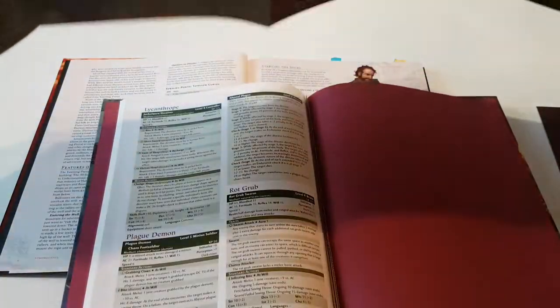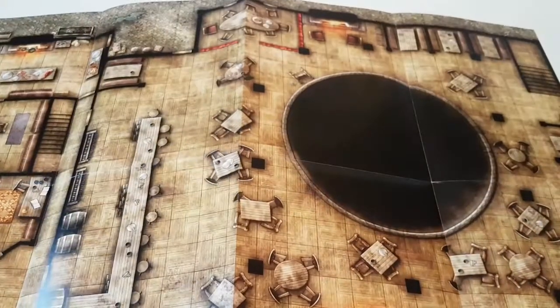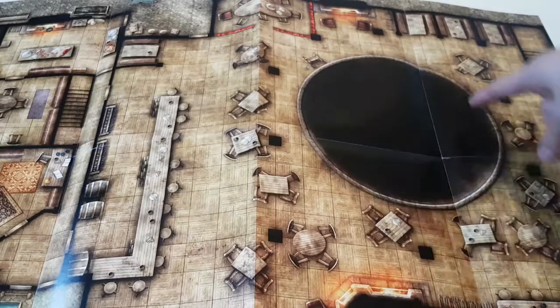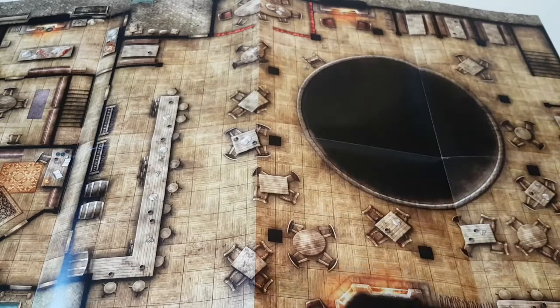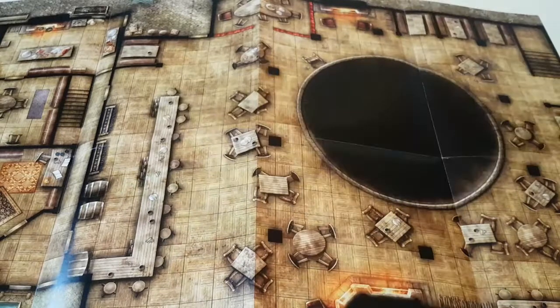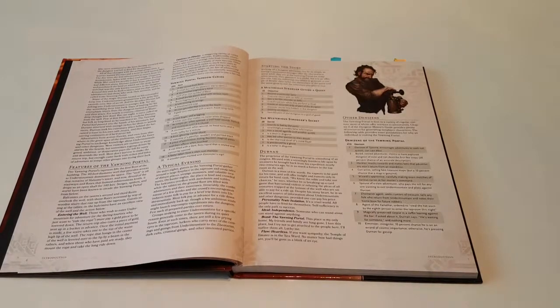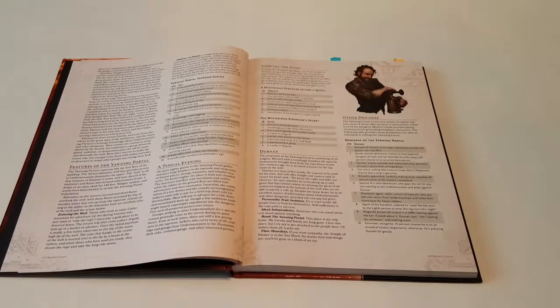And what it also does, and I really like this, it gives you the tavern floor of the Yawning Portal. So this is the giant hole in the centre of the Yawning Portal. That's where Durnan would probably stand. So this is a great little addition if you wanted to feature the Yawning Portal as a sort of main site for adventure. So back to the actual book that I'm reviewing in this video, because I tend to get sidetracked quite a lot in these videos.